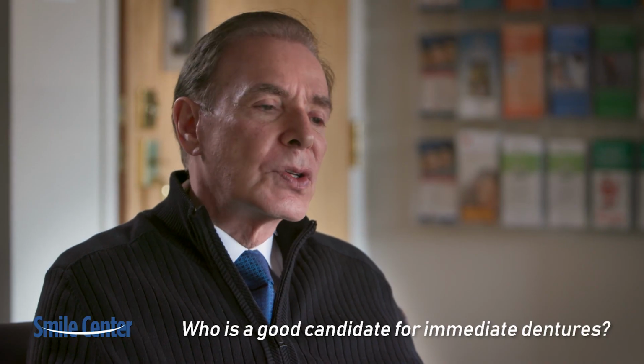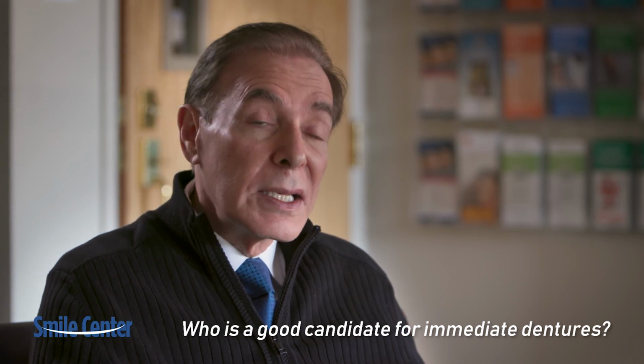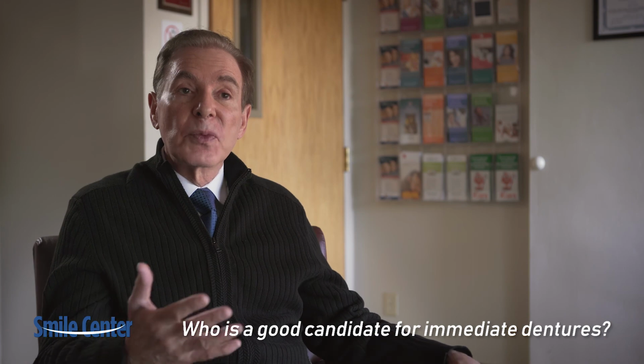We can also, for some people, add implants if we like, to support the dentures or to replace the dentures for those people who would like to go through that type of procedure also.